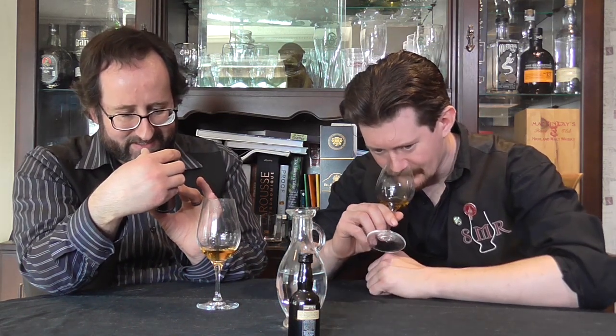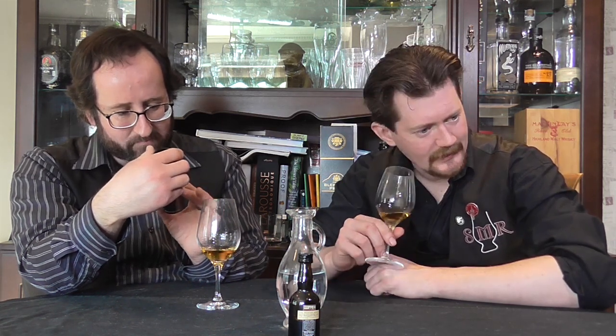Ooh, wow, that comes out swinging. That is very prickly. That's a real little peaty hedgehog doing a number on my tongue. That is spiky. It's rocky. It's got gravel and grit. Yeah, I think they say heavily peated, and that is correct. It is heavily peated. Yes. That's still going on, to be honest.